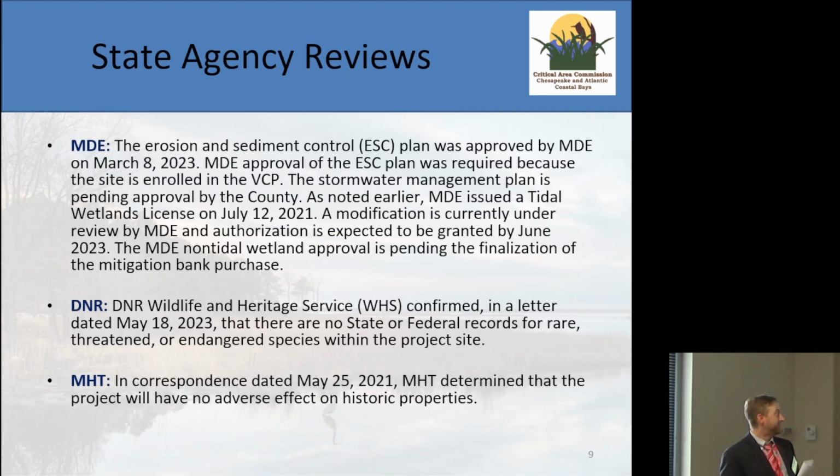In terms of state agency reviews, Maryland Department of the Environment approved the sediment and erosion control plan on March 8th of this year. And the EPA's approval, once again, because it is a voluntary cleanup site. Stormwater management is pending approval by the county. MDE issued the Tidal Wetlands license in 2021, and the update is happening in 2023.